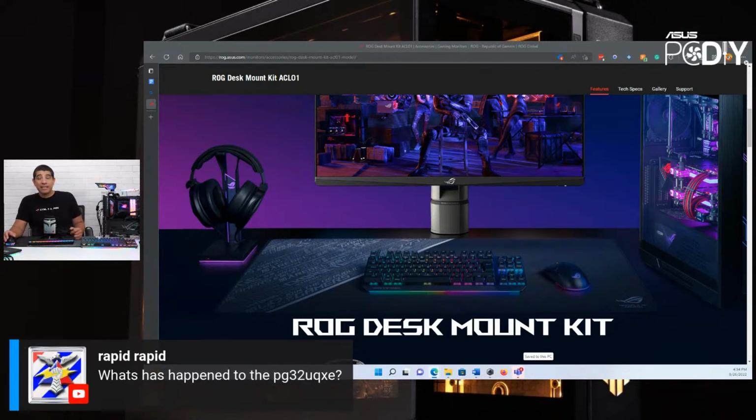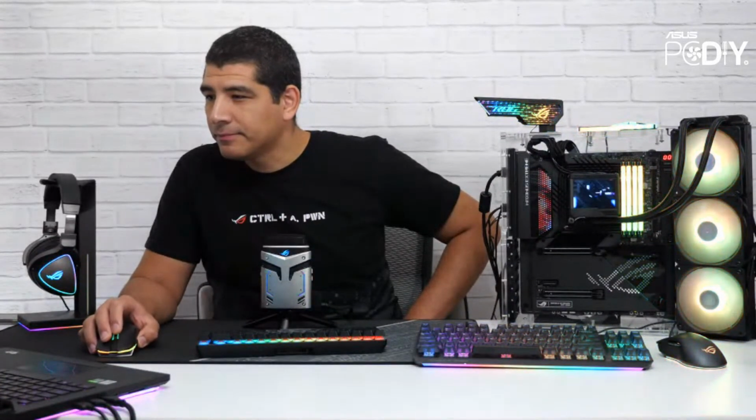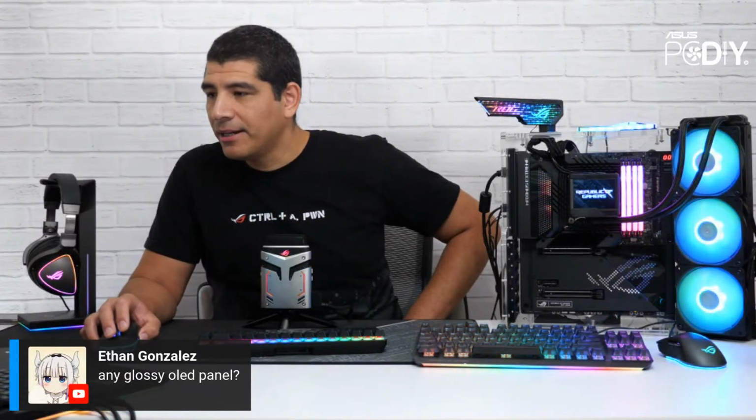Rapid, somebody asked about the PG32UQ XE. Like I said, I don't have any updates for it right now. It's still planned, probably not until Q4, so make sure to keep tuned. Okay. Ethan is asking about any glossy panels. No, we do not have any plans for a glossy panel on the OLED side. Okay.